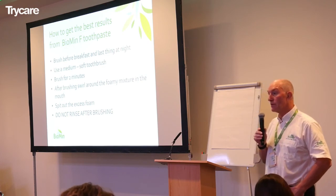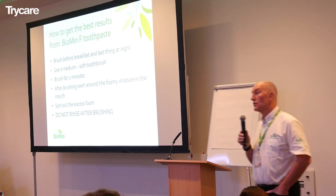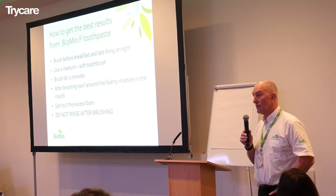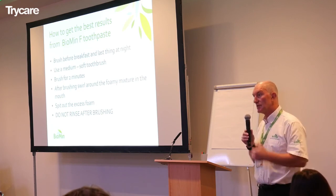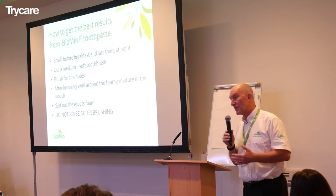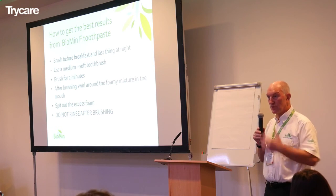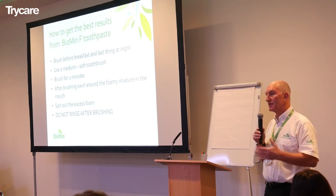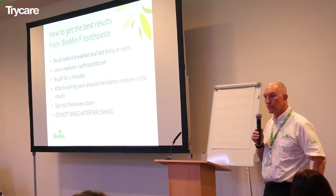What you could also find is post-scaling, also quite a good application. It's at the moment an off-label one, but I know a number of hygienists that are using this. If they're removing high levels of calculus and you've got exposed dentine tubules, you're going to have quite a high level of sensitivity. To apply BioMin at that stage is quite useful post-scaling.